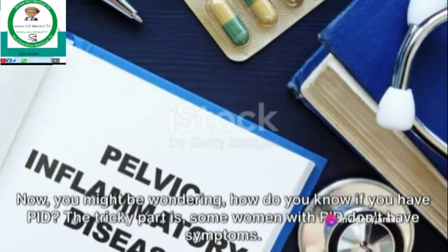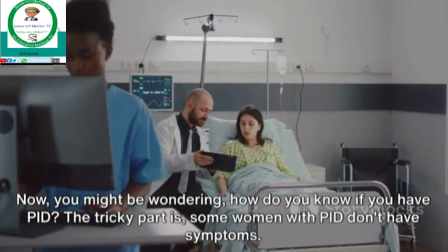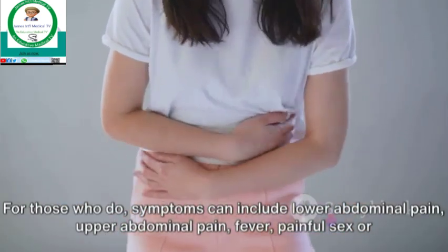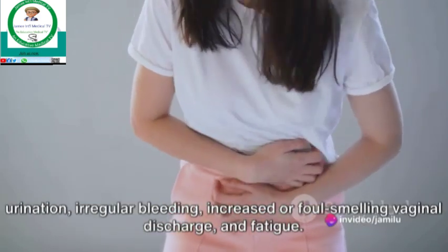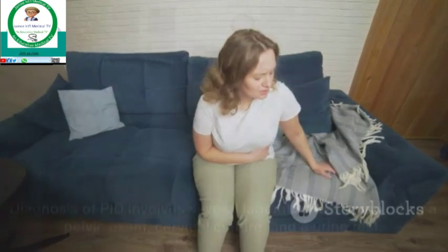Now, you might be wondering, how do you know if you have PID? The tricky part is some women with PID don't have symptoms. For those who do, symptoms can include lower abdominal pain, upper abdominal pain, fever, painful sex or urination, irregular bleeding, increased or foul-smelling vaginal discharge, and fatigue.